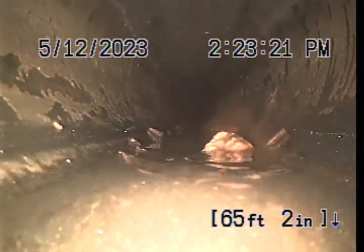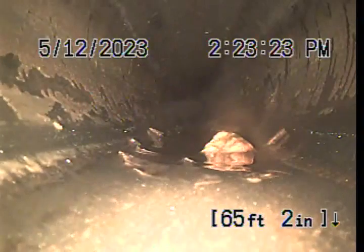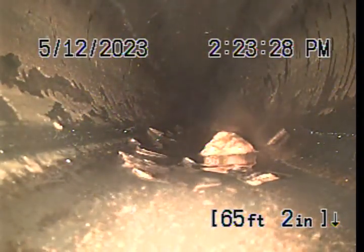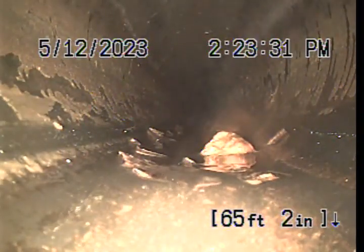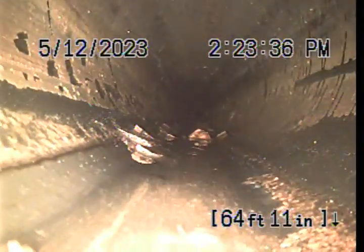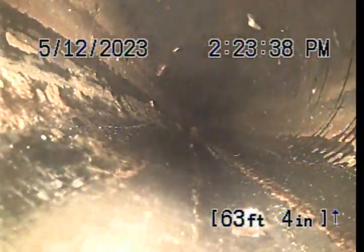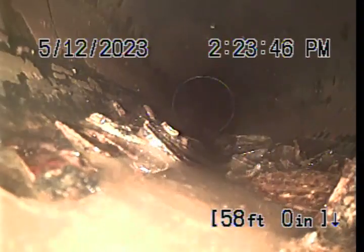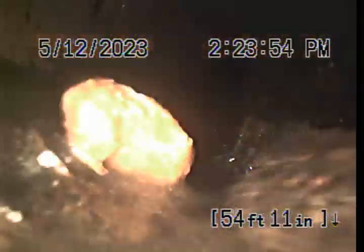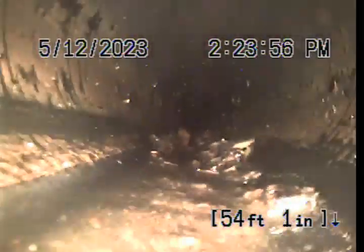So we noticed what looks like metal flaking, and I have no idea how it got into the line because we realized this is ABS pipe throughout. So where these metal flakes are coming from, I cannot say. But you'll see them. There's a good shot of them right there. There too. There's a whole lot of them there. That's 58 feet from our flange we're working from. And there's some solid waste sitting in the line.